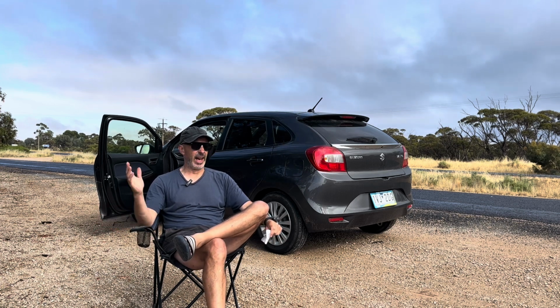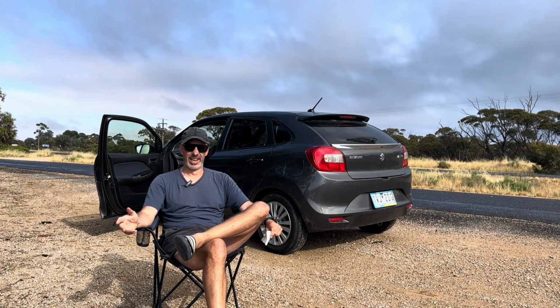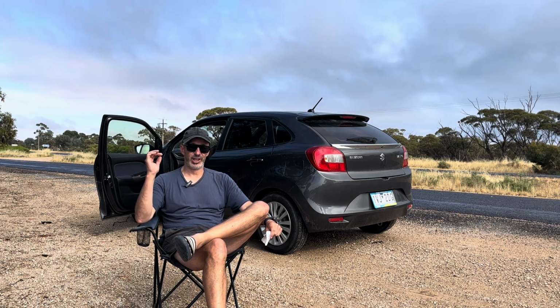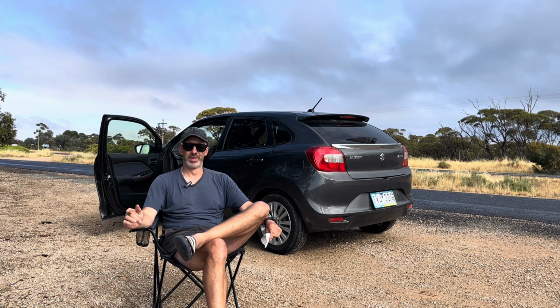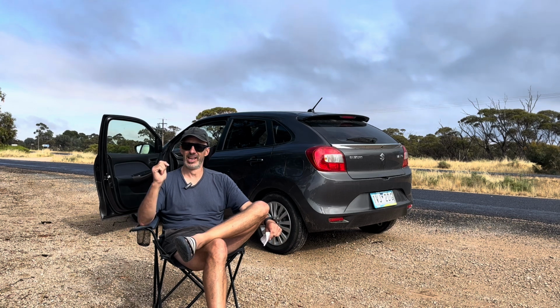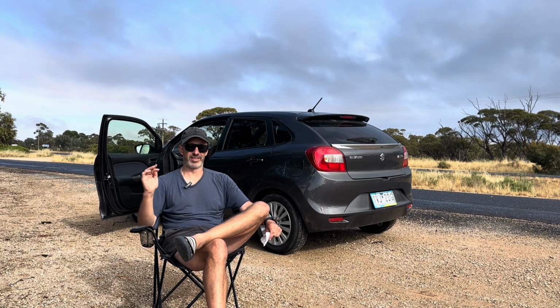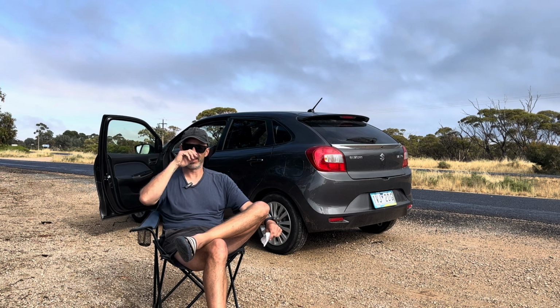So I'm Nick. I've driven a normal little hatchback right around Australia, and I am here to tell you that you absolutely can drive around Australia in a normal car. There are some caveats, some big caveats, and I wanted to tell you the pros and cons of driving a standard sedan around this magnificent country.